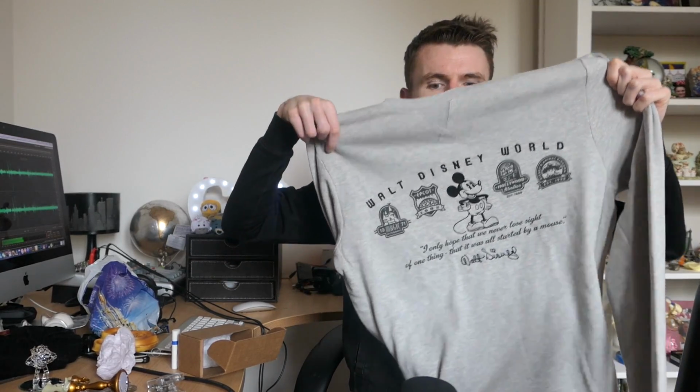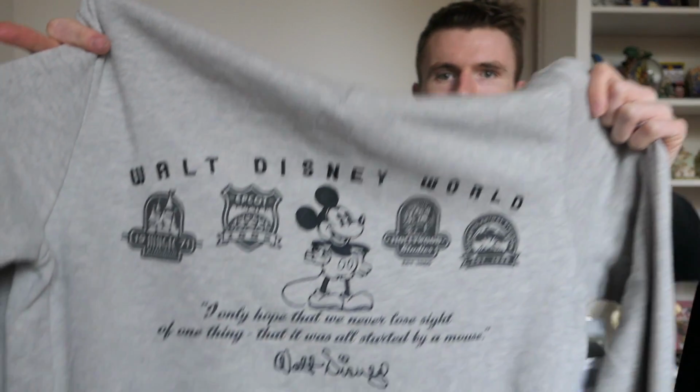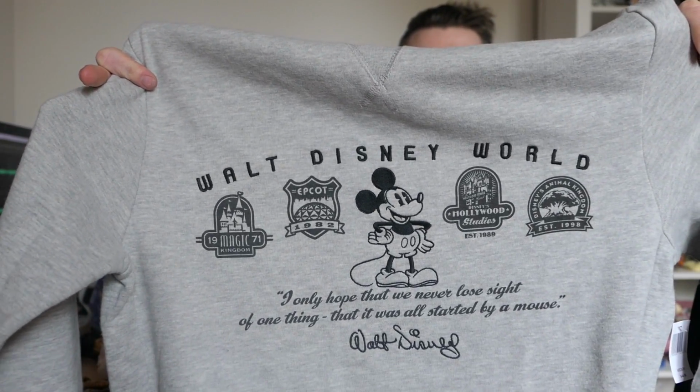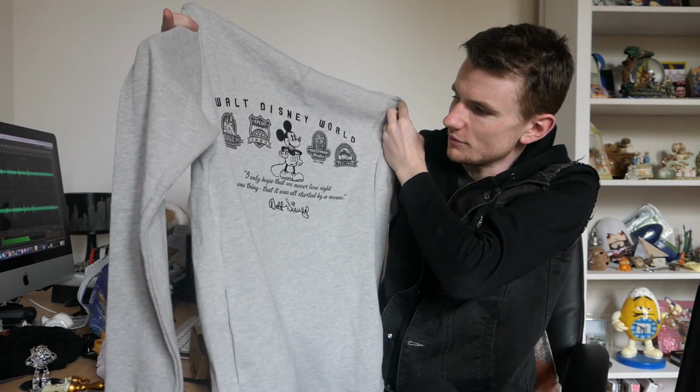So if you look at this jumper here, it's so nice. It's a big jumper, and there's also a big pocket at the bottom here. Really handy. It goes right the way across. I'll try and get a good view of this on the camera. So it's just a Walt Disney World jumper. It's got all the parks listed there, and also a really nice quote at the bottom, which reads, I only hope that we never lose sight of one thing, that it was all started by a mouse. So I really like that quote.